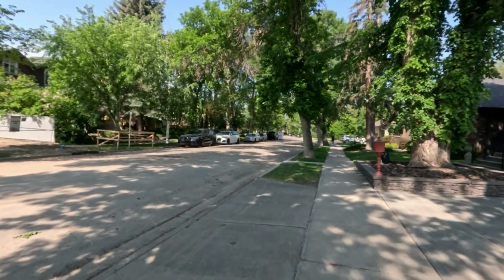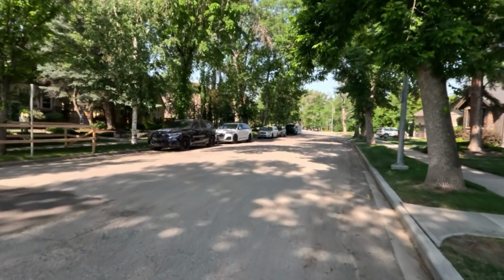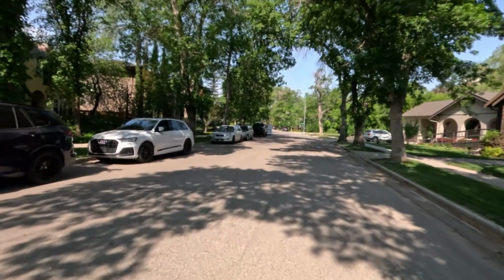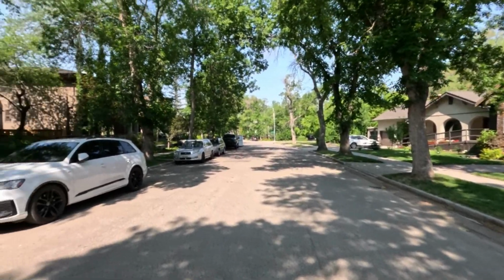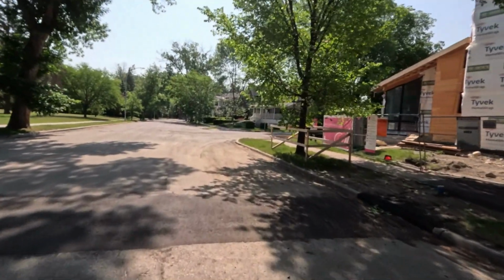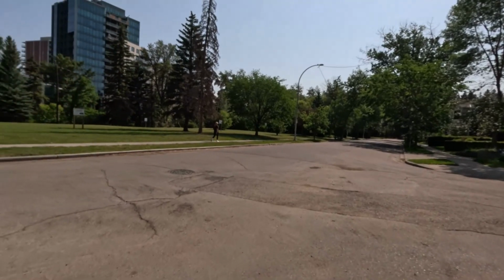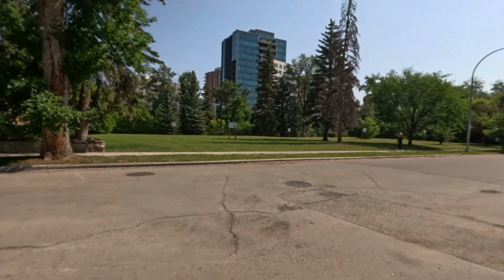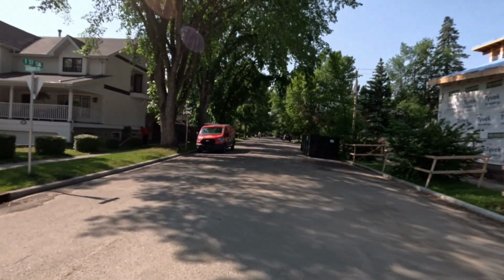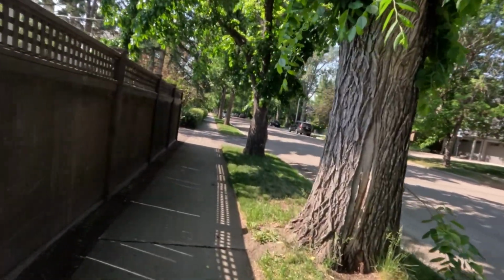Anyways. Yeah. Get the idea. We'll head back to the park. I love the tree canopy that covers the street through here. That's nice. So I decided not to go through the park that way. I'm going to walk up this street.